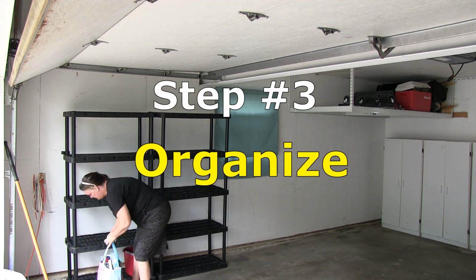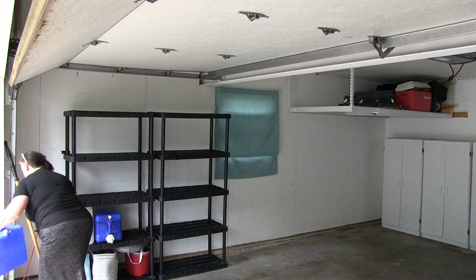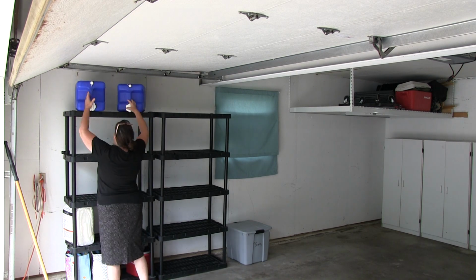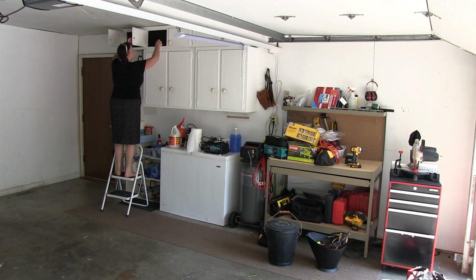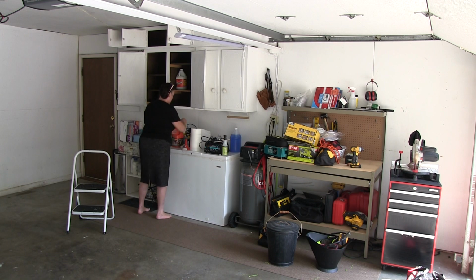Step 3 is organize. Once I sorted all of the like items together, it was finally time to make zones and try to figure out the best spot for everything that we were keeping. This side of the garage is for camping, household overstock, and large item storage. This side of the garage is for tools, car stuff, and our freezer.